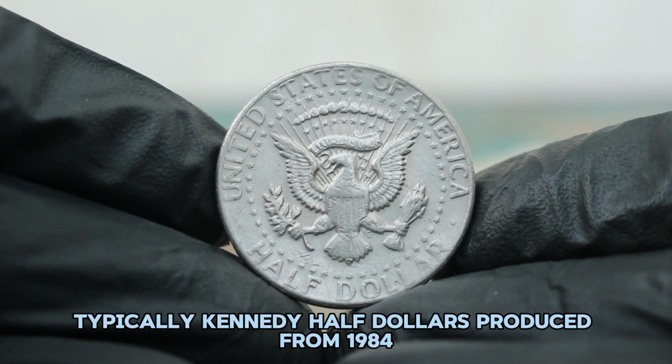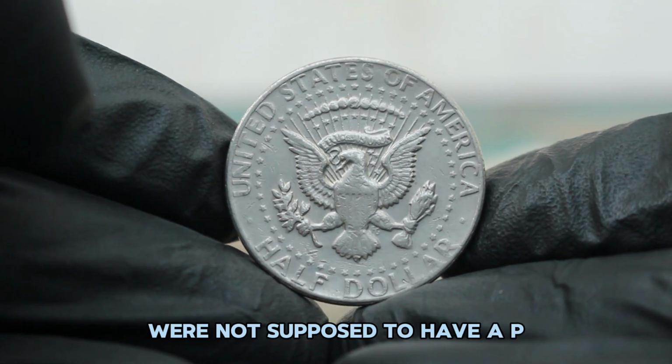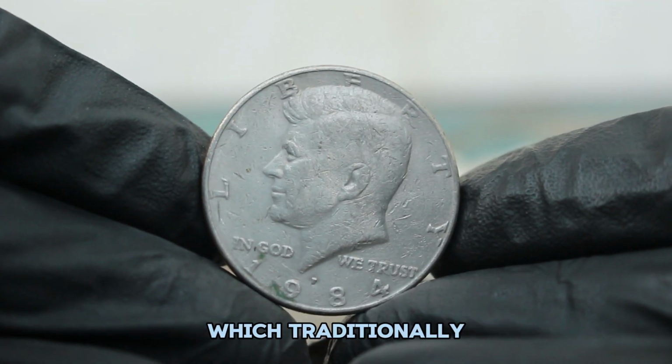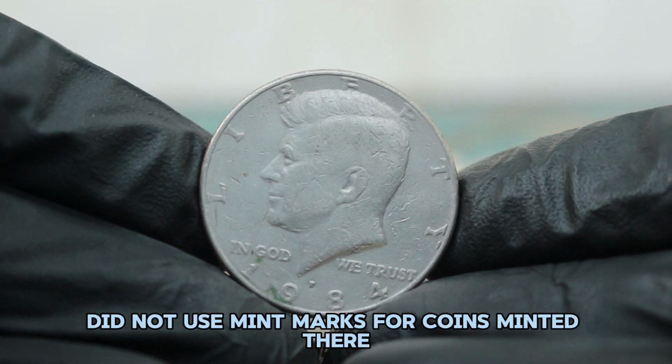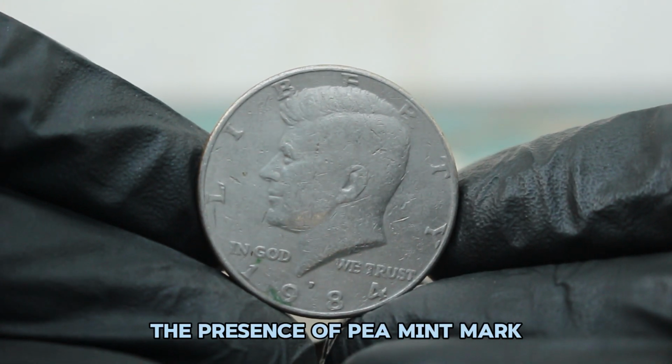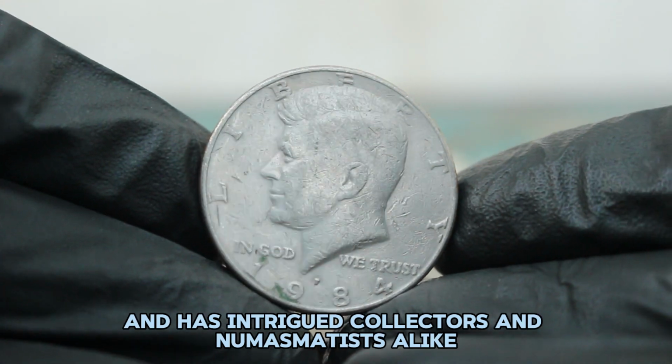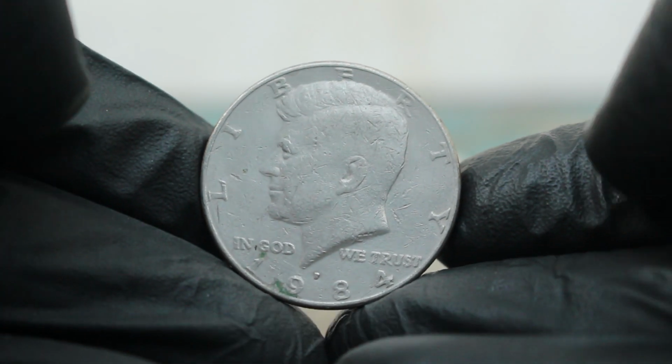Typically, Kennedy half dollars produced from 1984 were not supposed to have a P mint mark, as these were issued from the Philadelphia Mint, which traditionally did not use mint marks for coins minted there. The presence of a P mint mark on this coin is a notable anomaly and has intrigued collectors and numismatists alike.